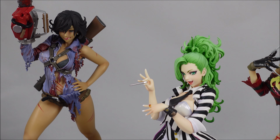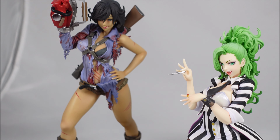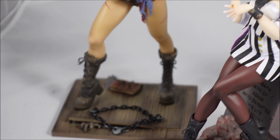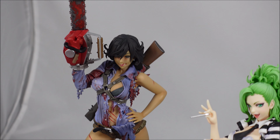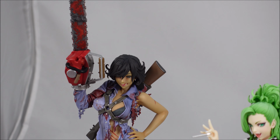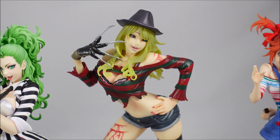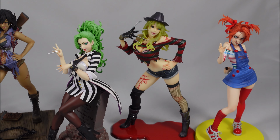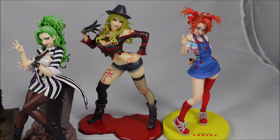So here she is with three of my other favorites in the series. I do love the Ash from Evil Dead. I actually think that's my favorite of the set so far. I love that base, love the overall style. It really does represent that iconic style and outfit from the movie really well. And of course, Freddy being the original in the series, along with Jason. And again, that is a beautiful, iconic outfit. And I guess everyone knows Chucky as well.